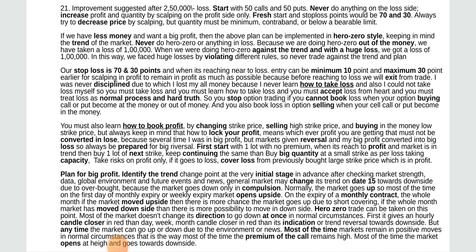Five main points given by the Rainbow team members. There will be a different entry for continuation and a different entry for reversal. If it goes to 50 or 100 for the first time, there is a 95% chance for reversal, and if it goes to 50 to 100 for the second, third or fourth time, then we can plan for a continuation trade as it is showing its power.